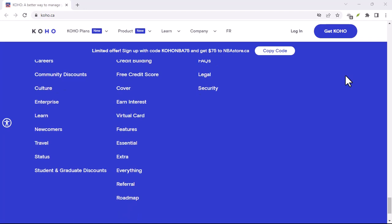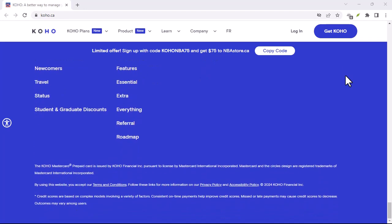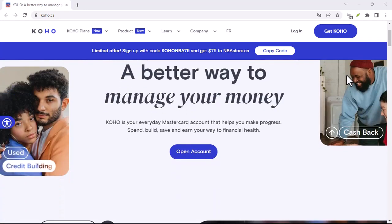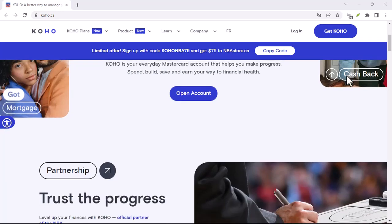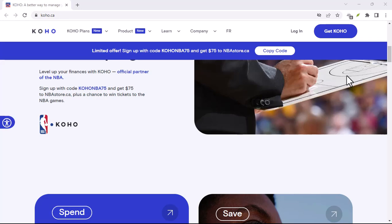So, how does the interest actually get calculated? Well, Koho calculates interest daily on your entire balance. This means even if you make a deposit or withdrawal, you're still earning interest on the money that was in your account that day. Pretty sweet, right?